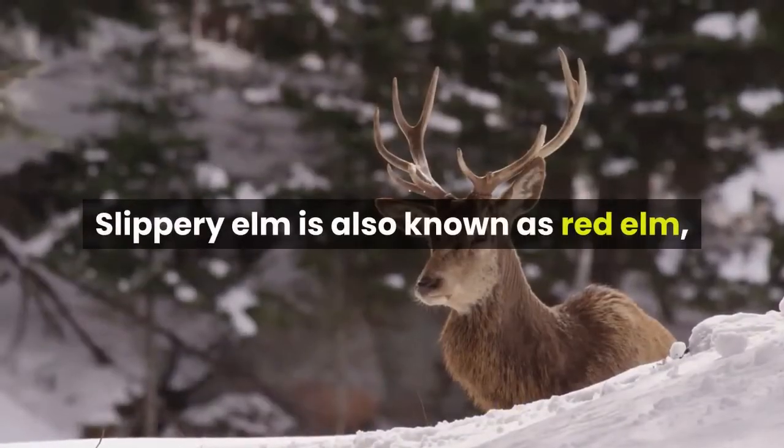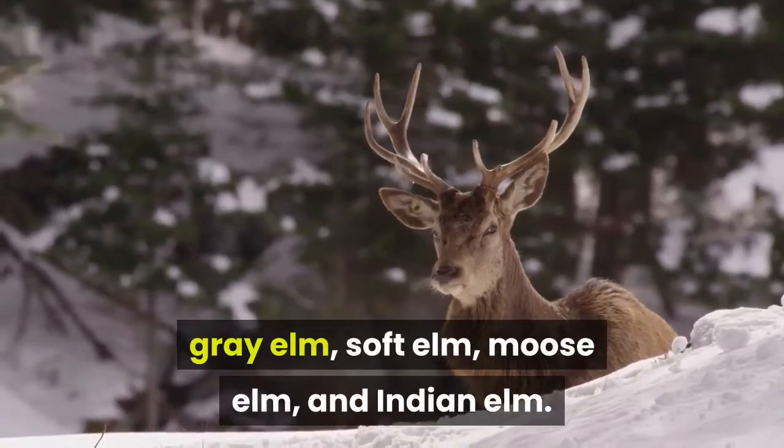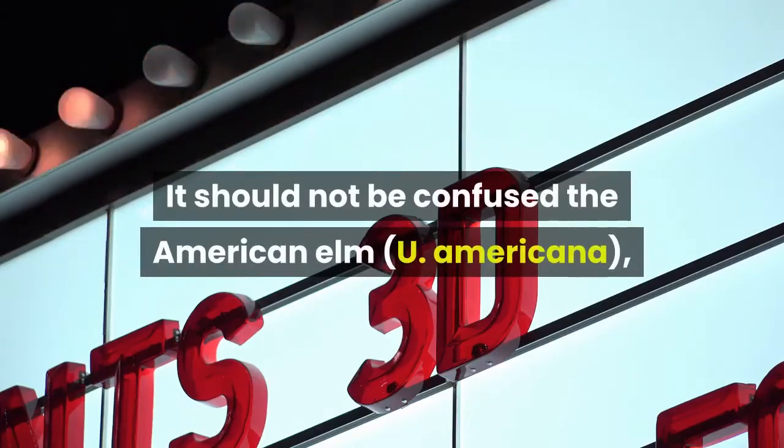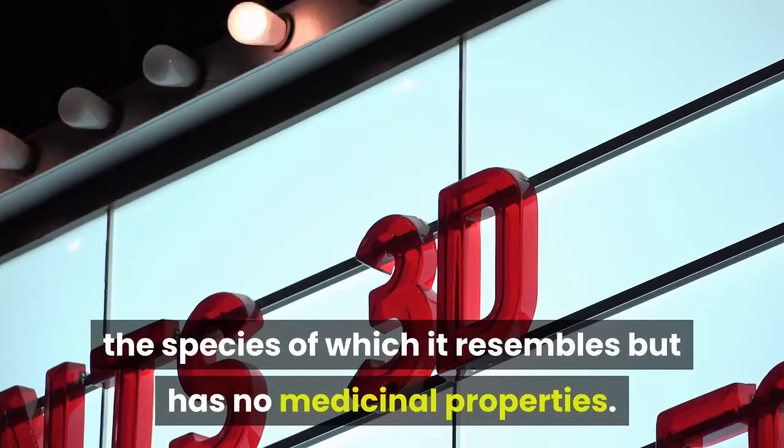Slippery elm is also known as red elm, gray elm, soft elm, moose elm, and Indian elm. It should not be confused with the American elm, U. americana, a species which it resembles but which has no medicinal properties.